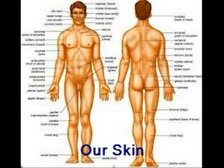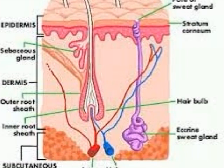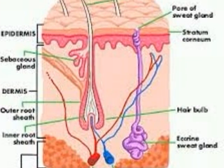The first physical barrier of the immune system is the skin. Your skin is the largest organ in the body. It has several functions, including regulating body temperature, preventing water loss, and most importantly, acting as a protective cover for the body. Skin is made up of two layers, the outer epidermis and the inner dermis.